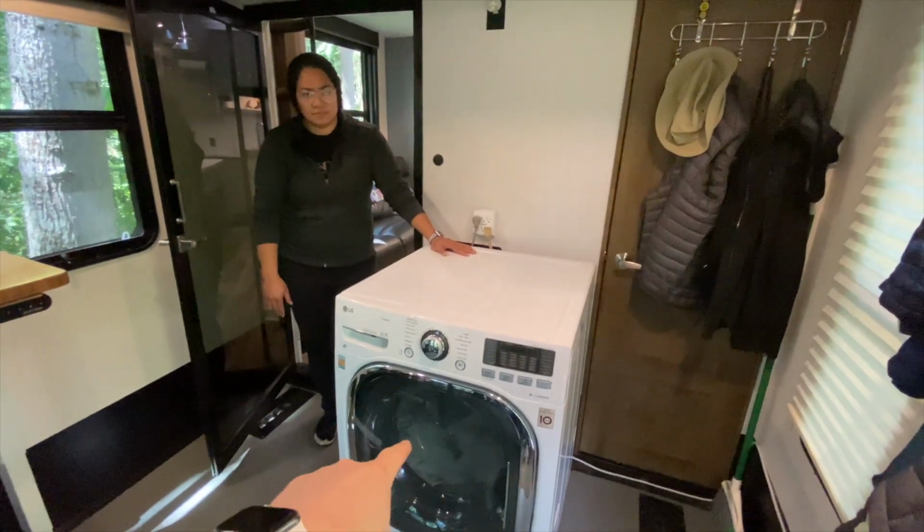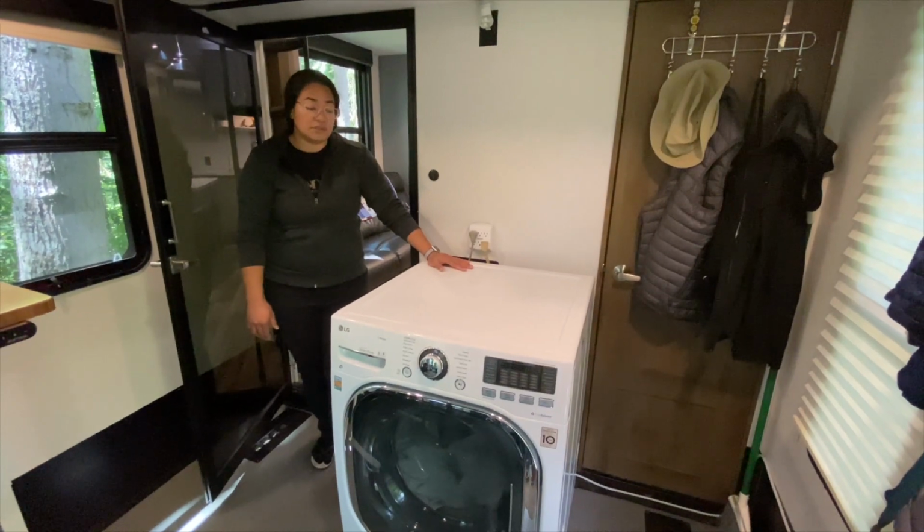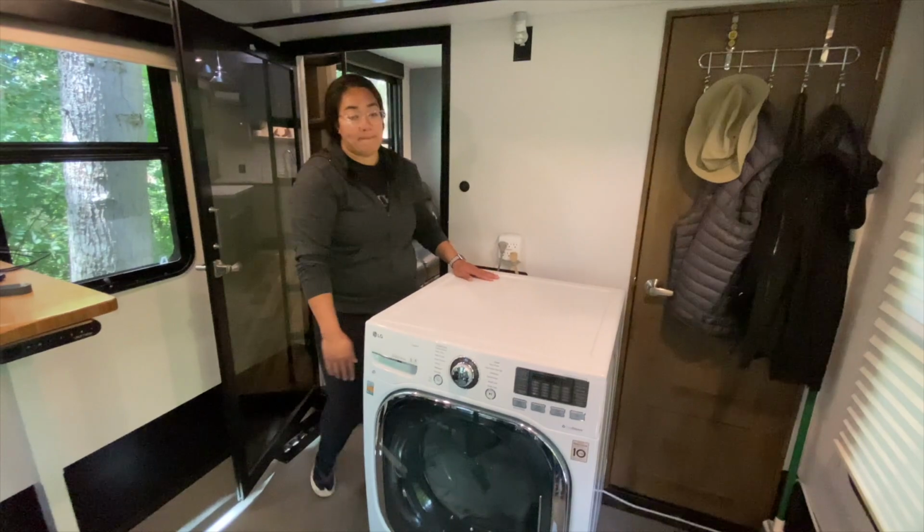Now, a lot of RVs don't have a washer and dryer. Our first one didn't. Oh, that's right. Our first didn't have it, but it is worth having one. It's really nice. No more laundromats.